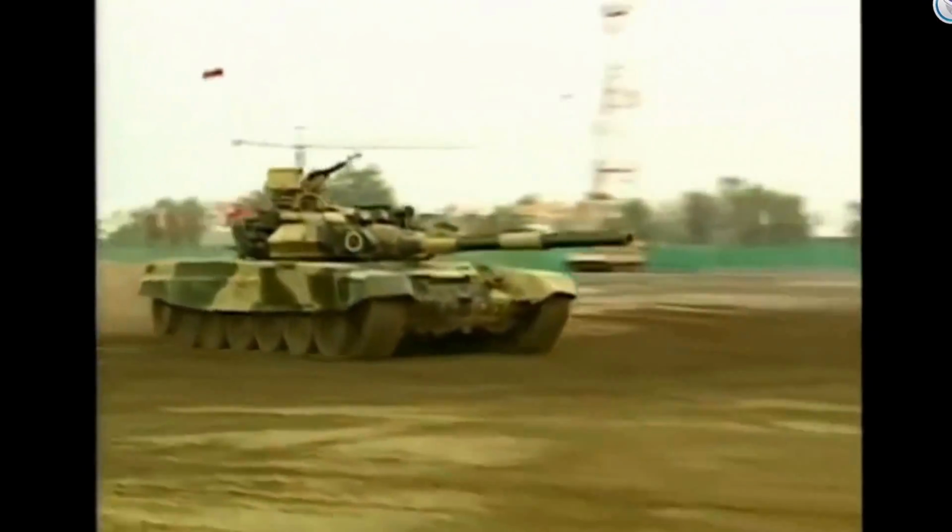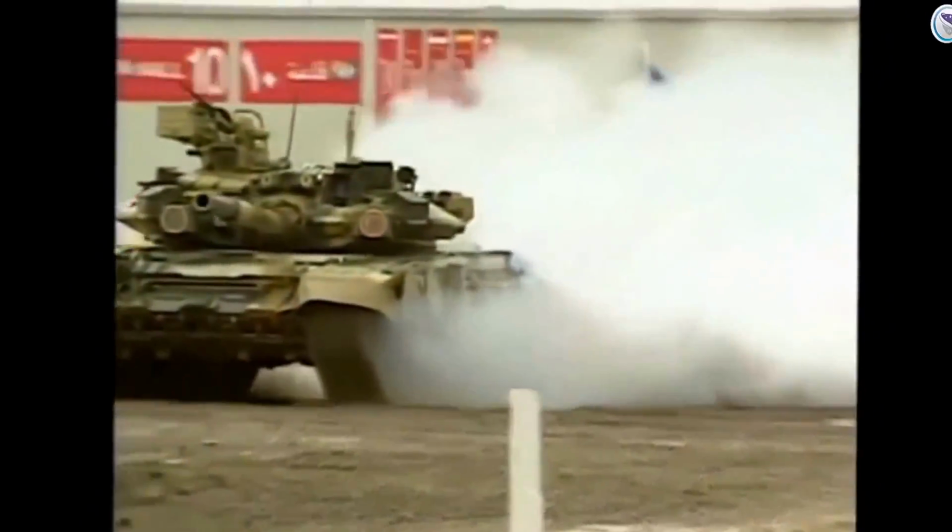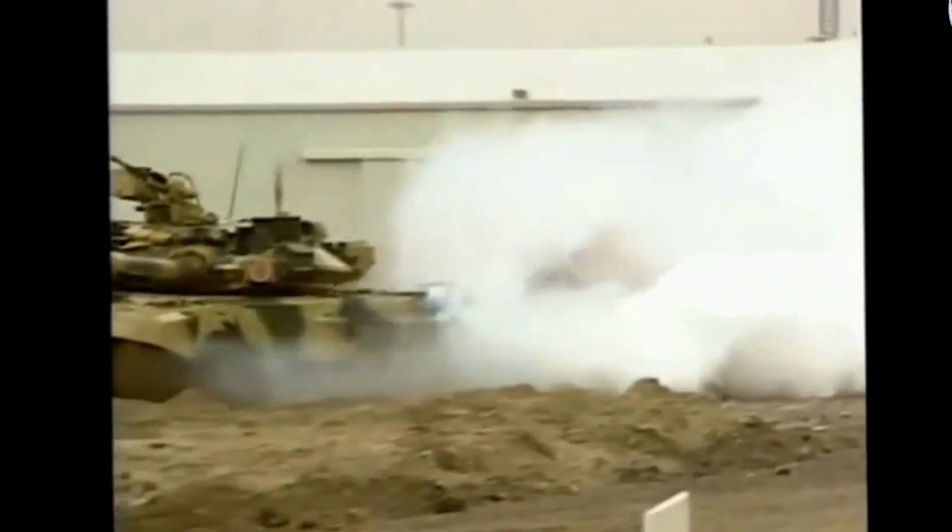When enemy lasers trigger the sensors, STORA automatically launches smoke grenades to shield the tank and issues a warning to the crew of the laser designation.